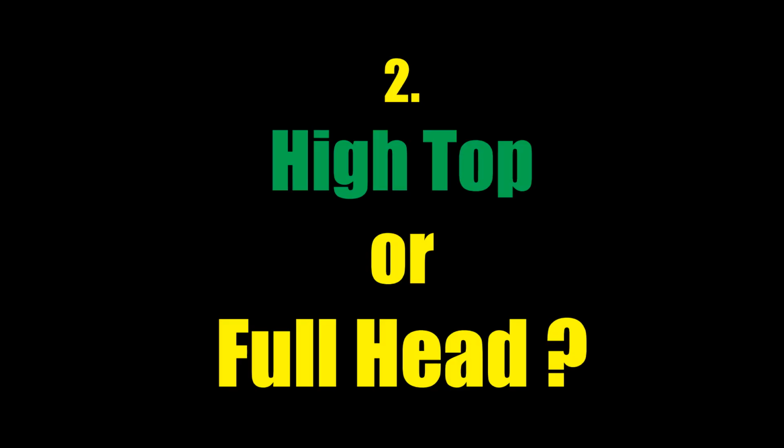So secondly, number 2, are you high top or full head? What do I mean? You have high top dreads or high top locks, and you also have a full head of locks. When I was starting out, I kind of knew that I wanted a full head of locks, but I had been keeping a high top fade, and that's when the call came to me to start Freeform Locs. I said, okay, damn it, let me just go straight. That's how I learned about doing the proper transition from high top to full head.